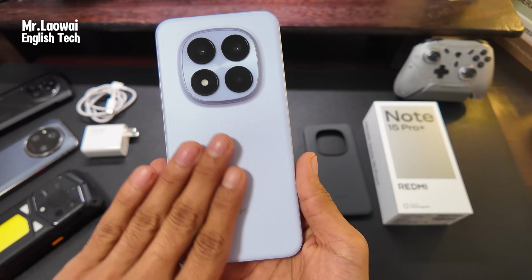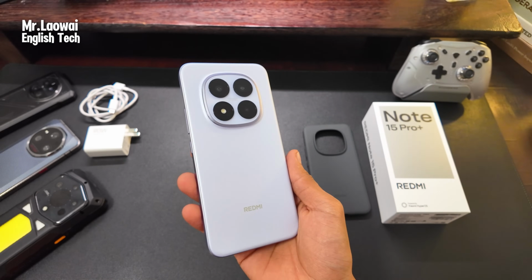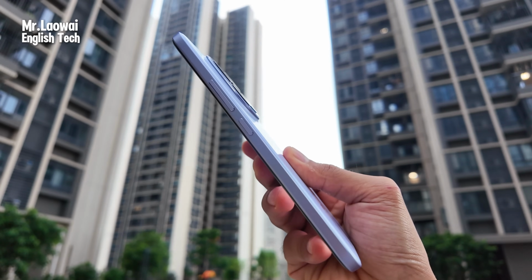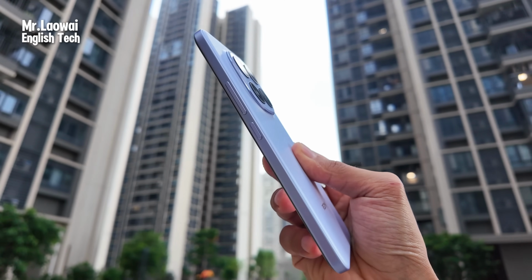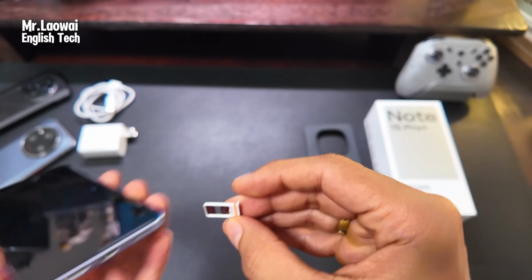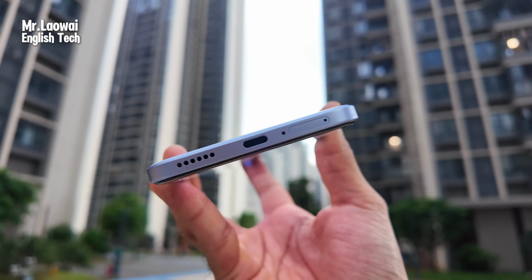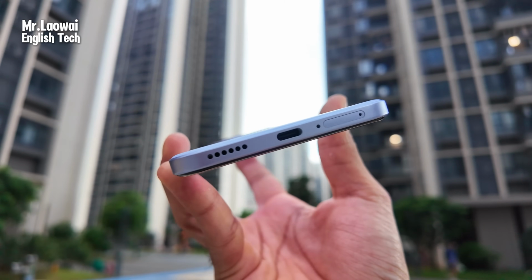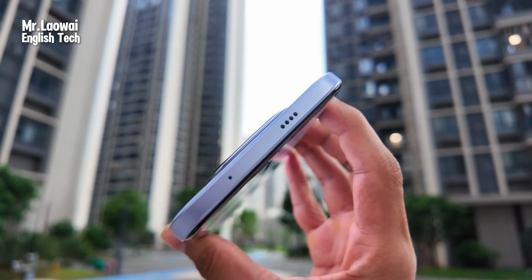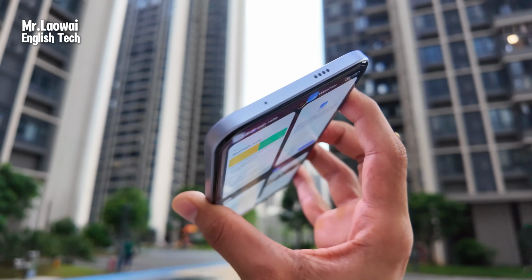This phone measures just 7.9 millimeters thick and weighs 220 grams, which is pretty impressive considering it packs such a massive battery. On the right side, you'll find the volume keys and the power button. At the bottom, there's the SIM tray, which supports 2 nano SIM cards only, no microSD expansion. You also get the USB-C port, a microphone, and a loudspeaker. On the top, there's a second speaker and another microphone. But this time Redmi has removed the infrared blaster, which many of their older models still had.